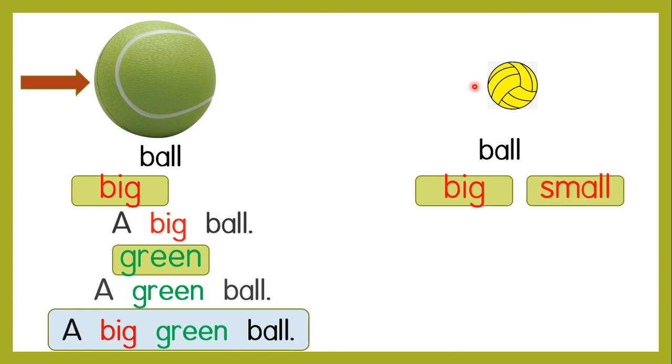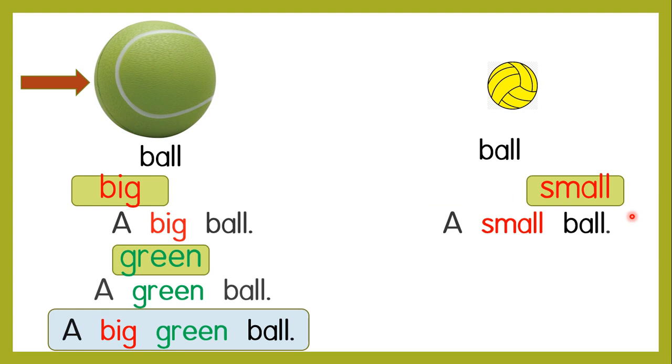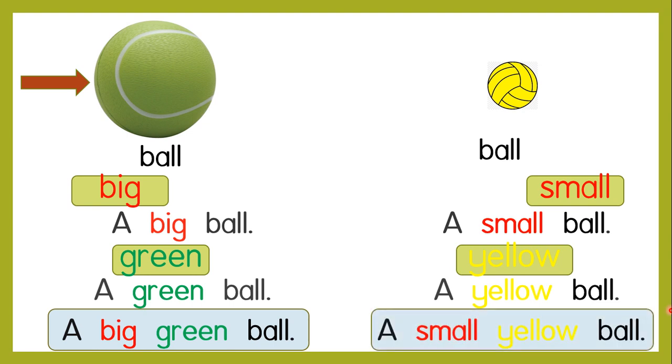Now look at the second ball. Is it big or small? 同学们，这个 ball 是 big 还是 small 呢? It's small. A small ball. What's the color of the ball? 这个 ball 是什么颜色呢? Yellow. A yellow ball. Now, try to use small and yellow to form a sentence. 同学们试一试把 small 和 yellow 写一个句子。那个句子将会是 A small yellow ball. A small yellow ball.